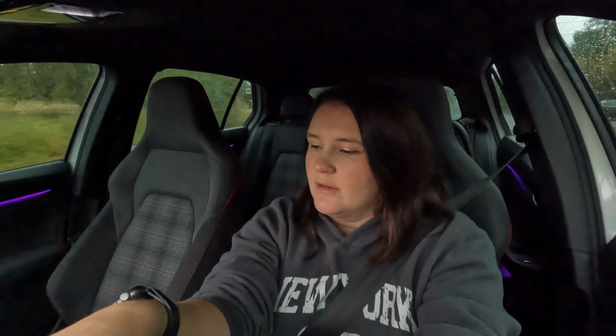So yeah, it's a good vehicle. I enjoy it. I enjoy my automatic versus the manual. I don't mind driving his car, but if I were to choose between the two, I would go with the automatic, just because it does give you the best of both worlds.